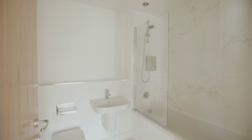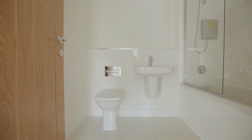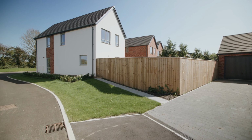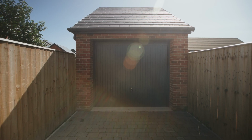Just beside that, we've got the private ensuite facility that features a walk-in shower, whereas the other 3 bedrooms on the first floor are all served by a principal family bathroom suite, which can be accessed from the first floor landing. Again, a great space finished off to a high specification. Outside, you've also got the added benefit of a garden to the front, as well as a private driveway with the added benefit of a detached garage. Perfect if you're a multi-vehicle household, or maybe you could do with extra storage, or maybe developing a home gym.